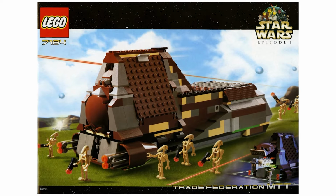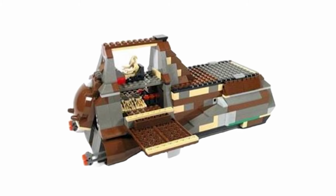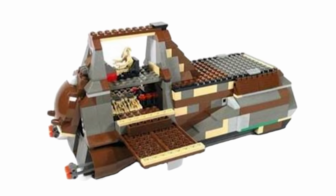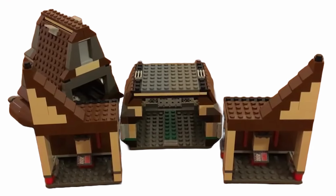The best part here though is the selection of play features. First up, you can open up the front hatch and pull out a rack of battle droids. You can also open up the sides on the front half to access an interior. The back half can also be detached by removing one piece on top and can be split open to serve as a mobile base with a ton of interior space, which is great for play.